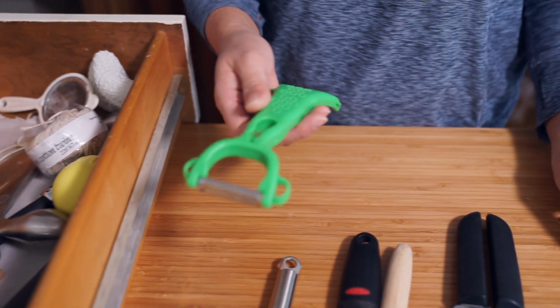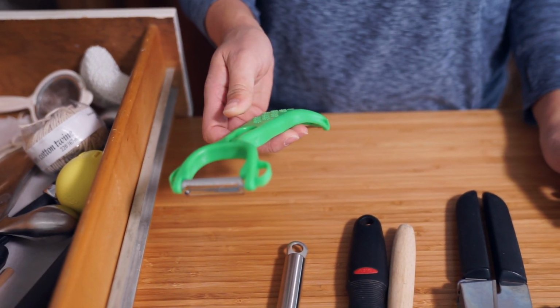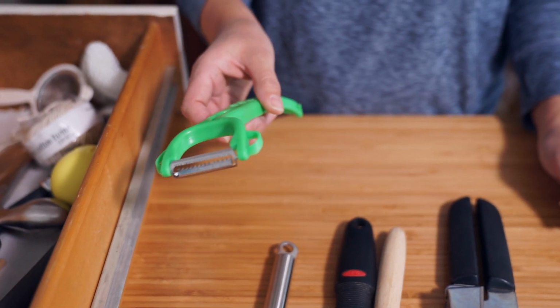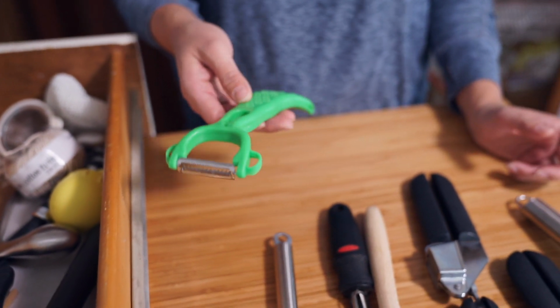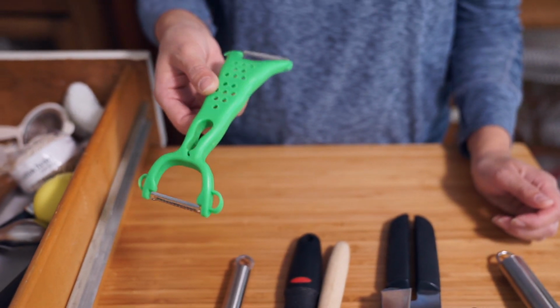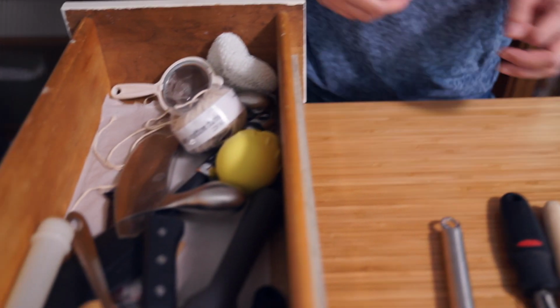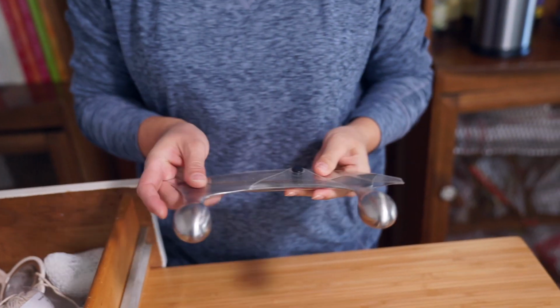This one has a funny story, actually. I didn't buy this one. My aunt went to China and she watched a demonstration and she thought, oh, my niece would love this. So she bought this for me, but I didn't see the demonstration and it didn't come with any instructions. And then she's like, I forgot what you can do with it. Sorry. This one I will not part with.